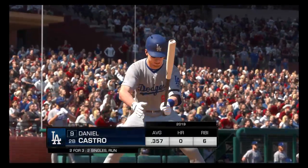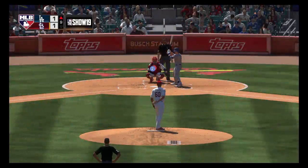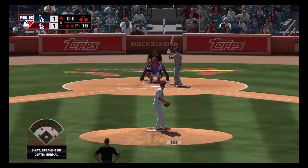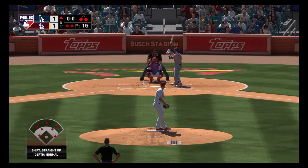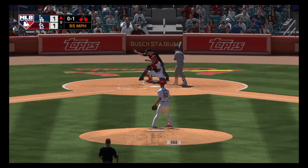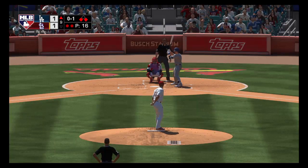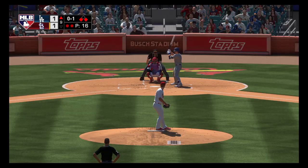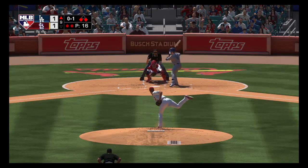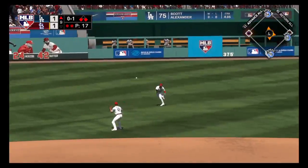Coming to the plate now, Daniel Castro, and he bats in a big spot here. Go ahead run at third, 2 men out. Here's the first pitch, and that's taken for strike 1. 0-1's the count. The 0-1 offering. Hit on the ground out to short. And he delivers with 2 outs in the 9th.